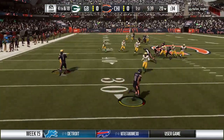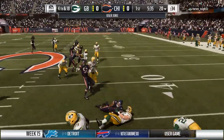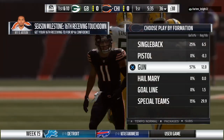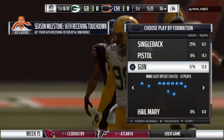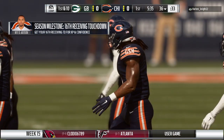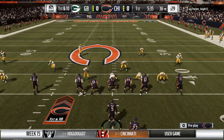Here's Jackson. Good blocking there, nearly sprung him. As it is, it'll go as a 19-yard return. And the Bears take over. The Bears in good field position to start out, 1st and 10.